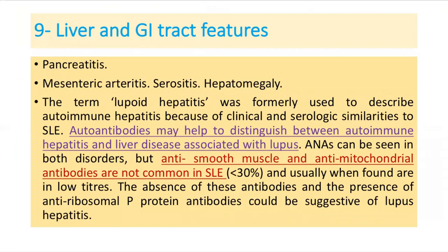Liver and GIT symptoms can be in the form of pancreatitis, mesenteric arthritis, serositis, hepatomegaly. The term lupoid hepatitis was formerly used to describe autoimmune hepatitis because of clinical and serological similarities to SLE. Autoantibodies may help to distinguish between autoimmune hepatitis and liver disease associated with lupus, as antinuclear antibodies can be seen in both disorders, but anti-smooth muscle and anti-mitochondrial antibodies are not common in SLE, and usually when found are in low titers. The absence of these antibodies and the presence of anti-ribosomal P protein antibodies could be suggestive of lupus hepatitis.